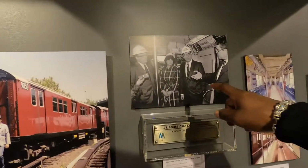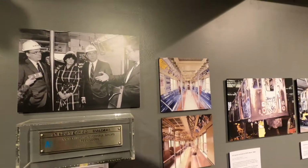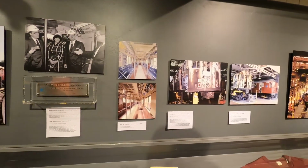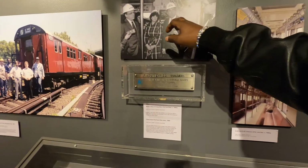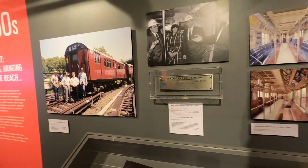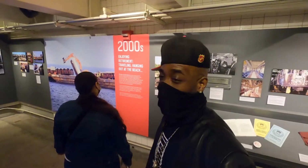Look at Governor Cuomo. I'm thinking this is like Ruben. I want to say like the senior. I'm not even sure. Y'all guys know who this is. Andrew Cuomo's dad. So obviously he had a lot of construction and, you know, rebuilding the city.